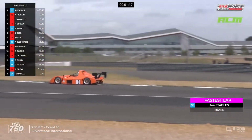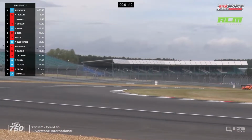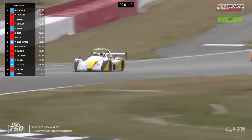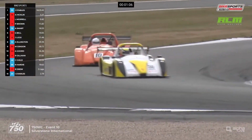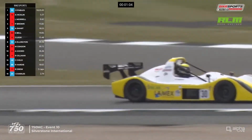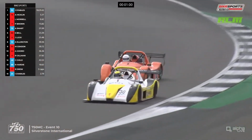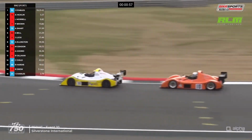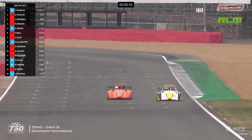And look at that, Joe Stables has done another new fastest lap. It's a 1:02.66, so we're now within 1500ths of the lap record, which was set by Martin Brooks 2 years ago. In the single-seater, if you like, Radical PR6 versus the 2-seater Radical of Ashley Hicklin in the background, but Hicklin just watching the narrower car disappear in front of him compared to his SR3 side by side again.